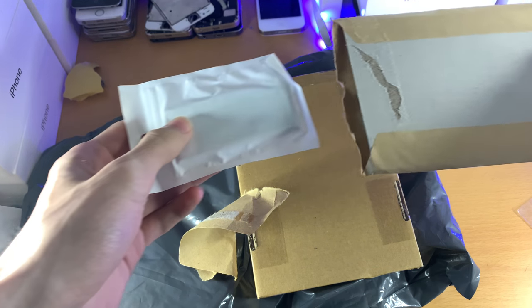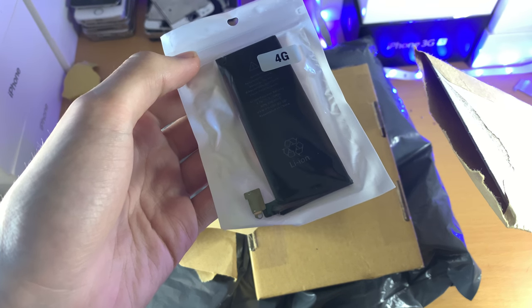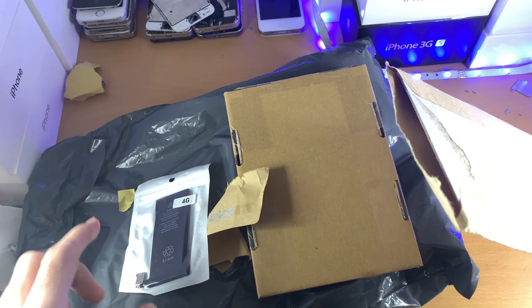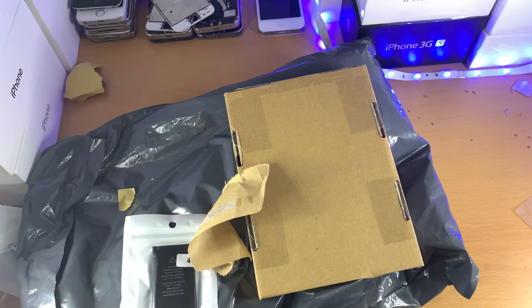Right, let's have a look at this. So, if we take a look, this seems like an iPhone 4 battery, which is a shame, because I don't need this anymore. This iPhone 4 battery? Yeah, it is, and I don't need it anymore. Well, actually, it doesn't hurt to replace one.